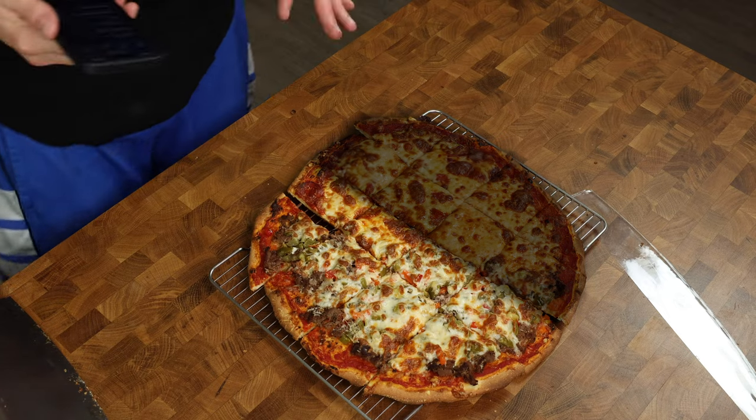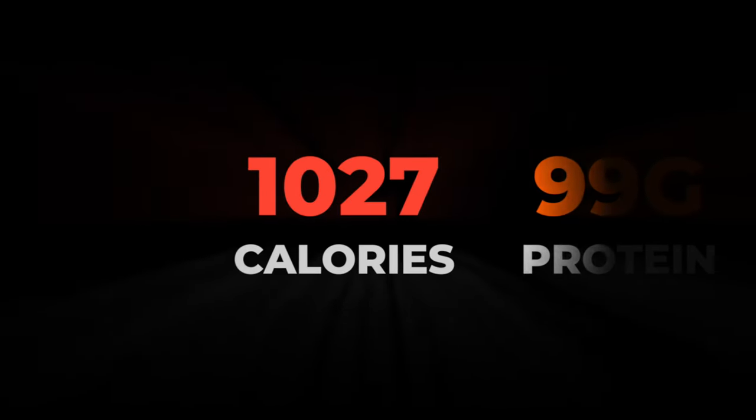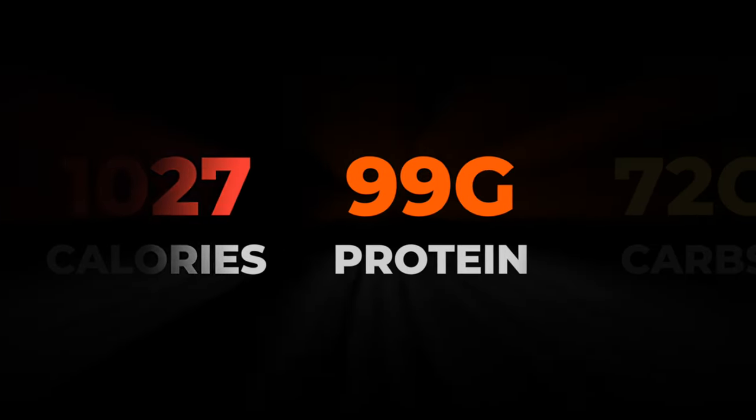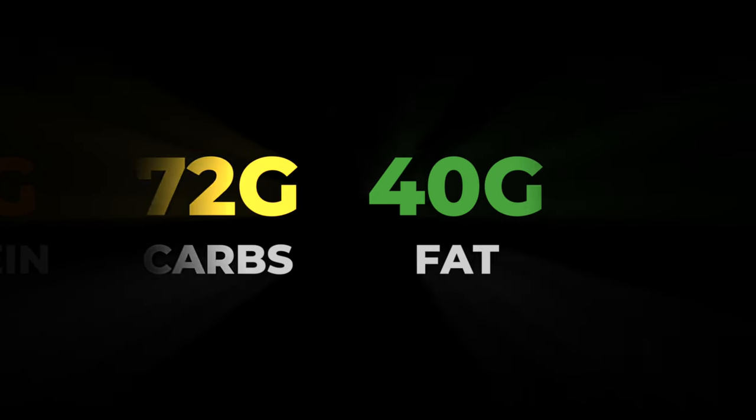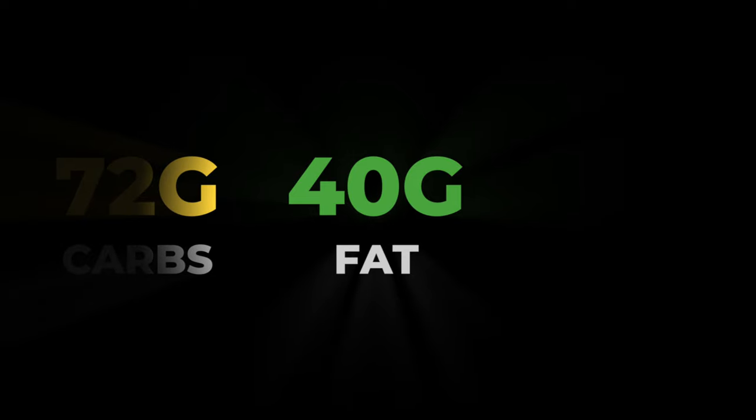Let's go over the macros for dinner. Now I'm gonna eat half this pizza. For half the pizza, we have 1,027 calories, 99 protein, 72 carb, and 40 fat. Worth every single calorie and 100 grams of protein, I mean, come on. So I'm gonna eat and I will see you back for meal 5, best meal of the day, dessert.